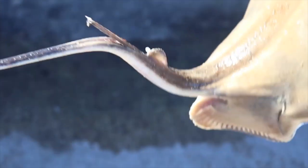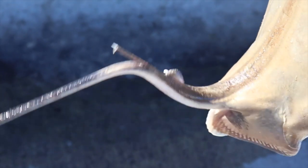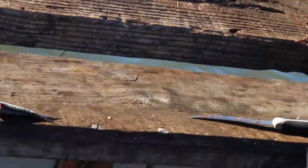Let him grow. So that's the stinger you're talking about? That's the stinger right there. You guys gotta be careful of that stinger. That's how Steve Irwin died. All right, here we go. Going back in the water. Hold it down.